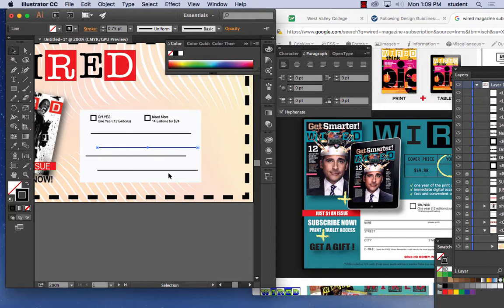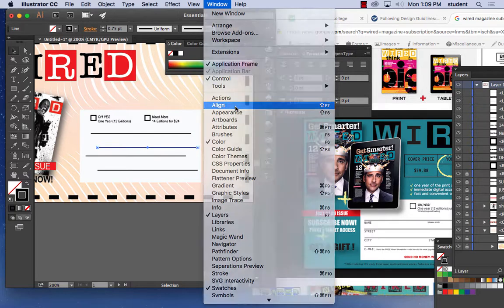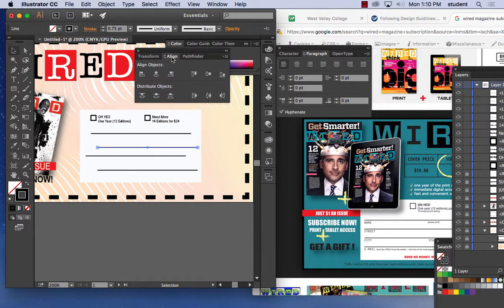Well, that's where the alignment features come in inside of Illustrator. The alignment features are very useful. There's actually a pop-up window for the alignment. It's under Window, Align. Very useful. They have this in Photoshop, Illustrator, InDesign, and Flash. A lot of the applications have this alignment pop-up window.